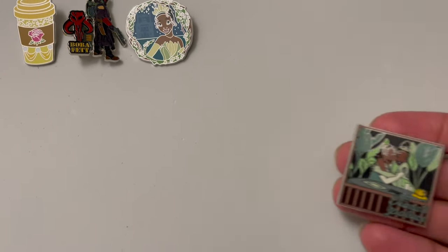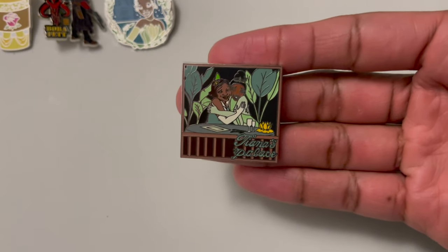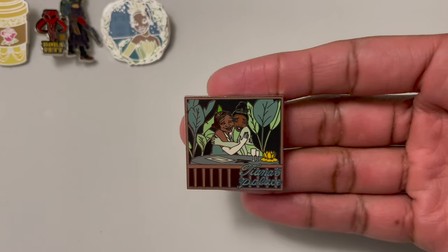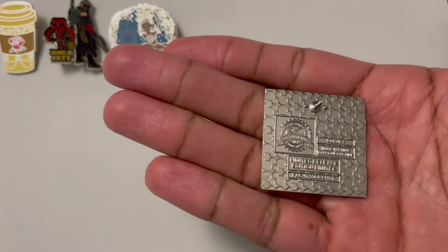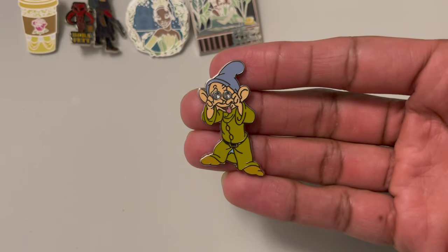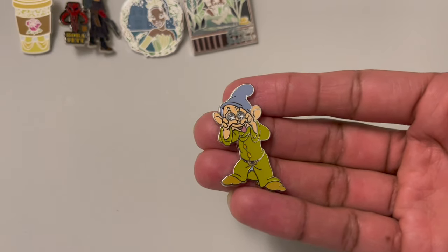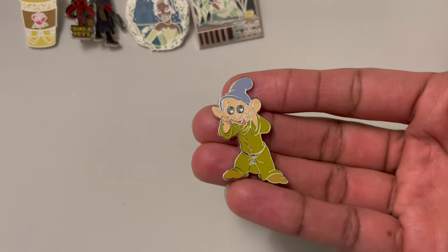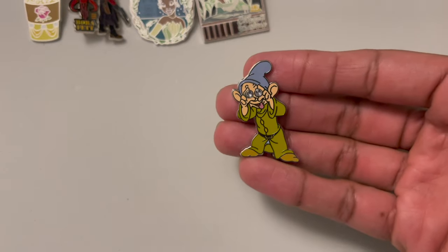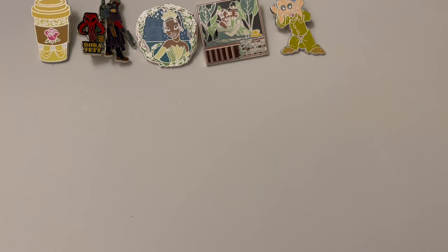Then keeping with the Tiana theme, this one I got for trivia, I believe, over at Sunset Ranch Pins and Souvenirs. Very good pin. And next up we have this Dopey pin, which I thought was cool. Traded for this inside Sid's. And you can kind of tell that his eyes are three-dimensional when he was holding those diamonds up to his eyes. But yeah, I thought this was a really good pin, and I did not have it, so definitely had to snag.